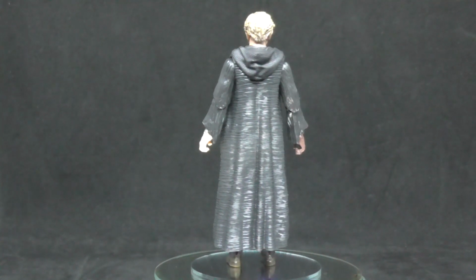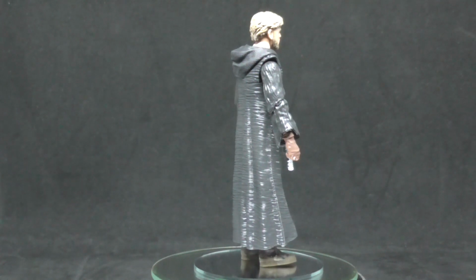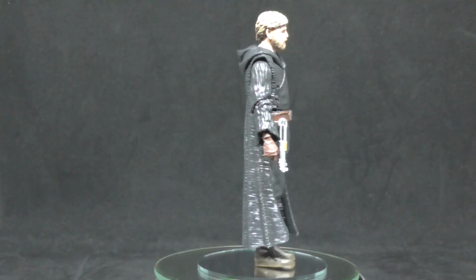Whatever you may think about the film itself and the Crait sequence specifically, this is still a decent figure that certainly fills a gap in your Luke Skywalker collection.